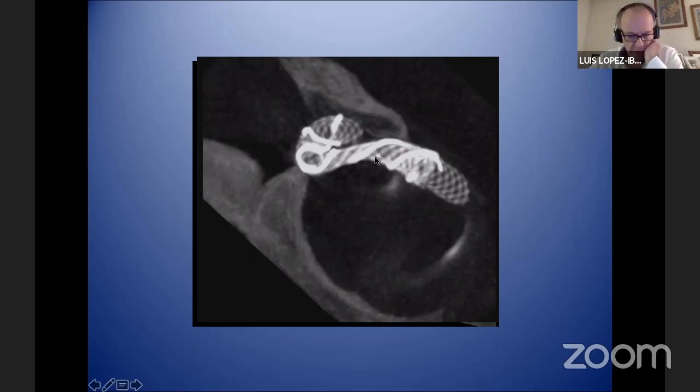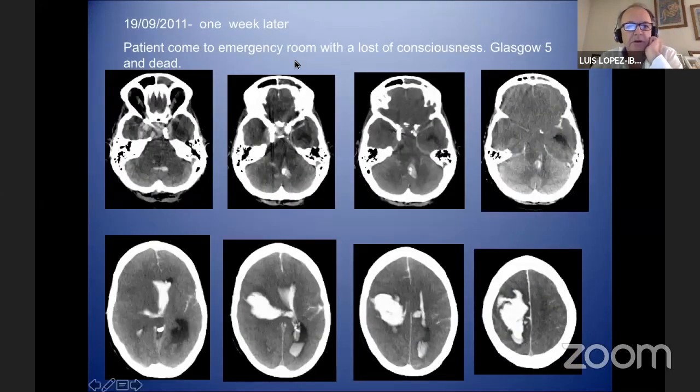Okay, I am happy with this result, but only 1 week later, the patient comes to the emergency in the hospital, Glasgow 5. This is the CT scan in emergency. You are seeing bleeding and an enormous hematoma. Not in the siphon or basal region, temporal or basal. It's in the centro oval, distal.